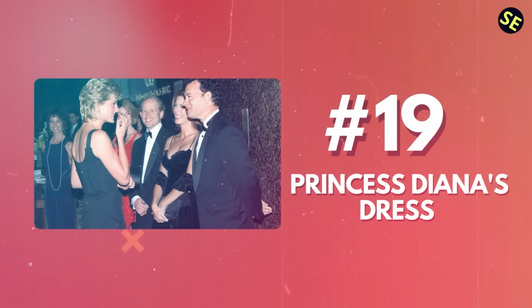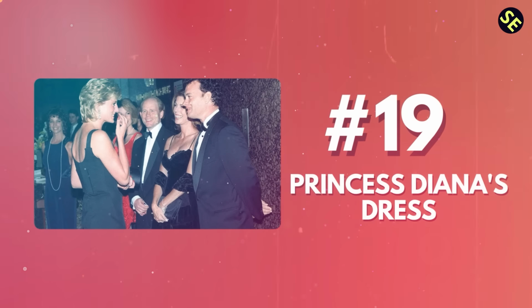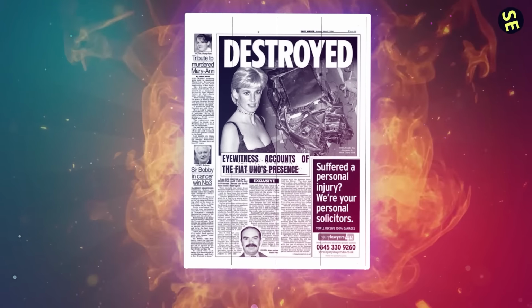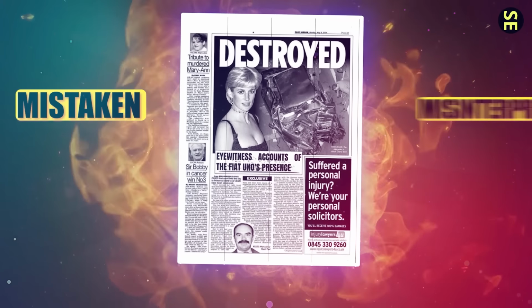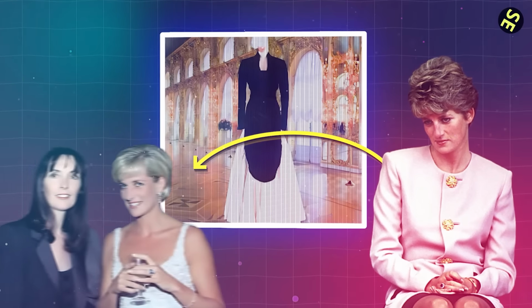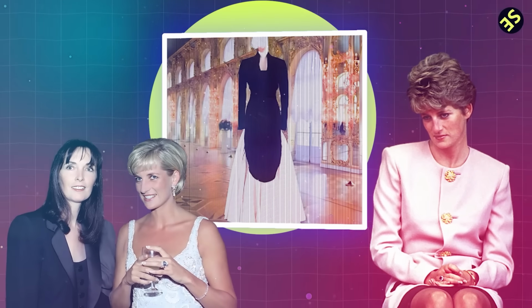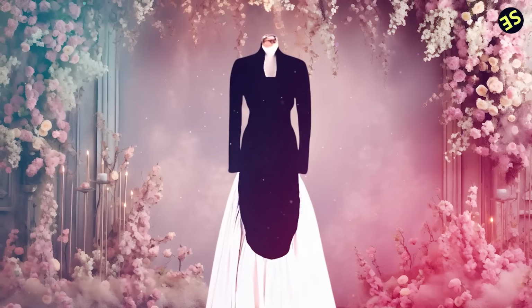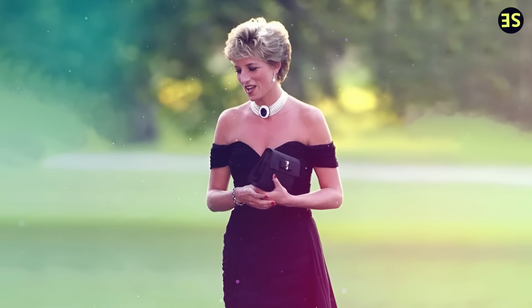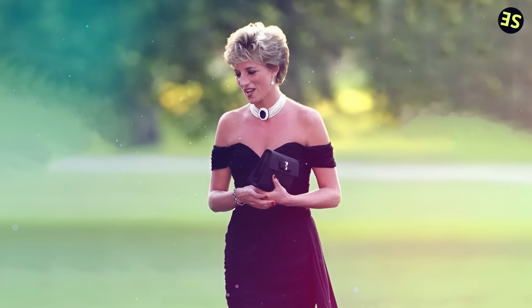Number 19. Princess Diana's dress. The choice of Princess Diana's final attire was a deeply personal matter, handled with great care and respect. She was dressed in a long-sleeved black dress designed by Catherine Walker, one of her favorite designers. The dress was chosen for its elegance and simplicity, reflecting Princess Diana's renowned sense of style even in death.